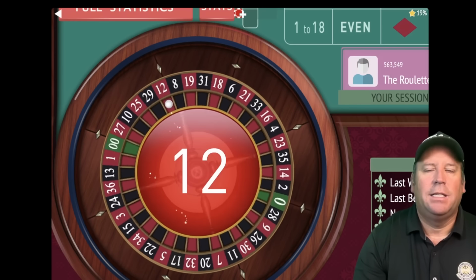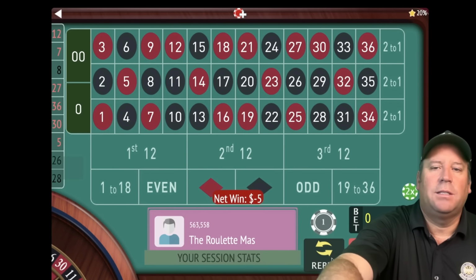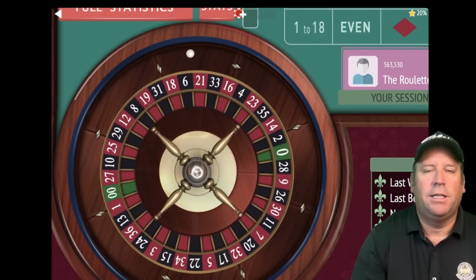And that is a 12 red. Okay, that's a partial loss. So we go up a unit, $1 on each to $2 on each. And here we go again.